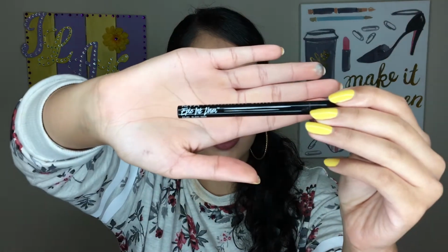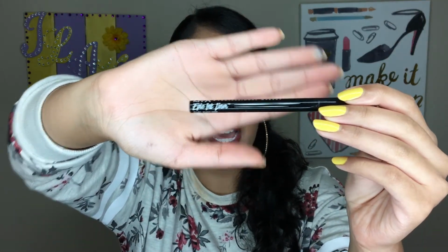Okay, so my next eye product is an eyeliner, and this is the NYX Epic Eyeliner, and it looks like this in the color black. And so this eyeliner, I am so glad I found this eyeliner. I got this eyeliner when I was about to film my drugstore back to school tutorial. So that's why I got this eyeliner in the first place, because before I used this eyeliner, I always used to use the Stila felt tip pen eyeliner, or I started using the Tarte double take eyeliner, which is also a felt tip.